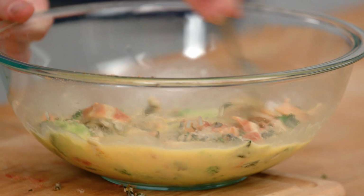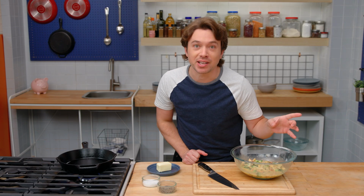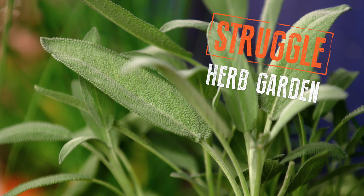Not only do these ingredients add a ton of flavor, but they're free. You've already paid for them. And now I'm getting a totally new dish out of these things. Really wringing the value out of these, if you will. But there's another place we pay for something once and continue to pull value over time. And that, of course, is our herb garden.